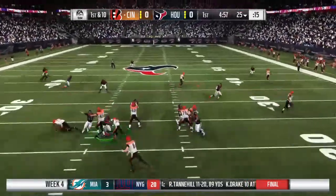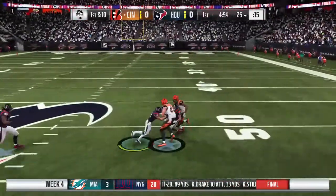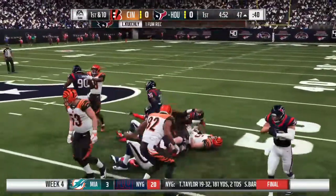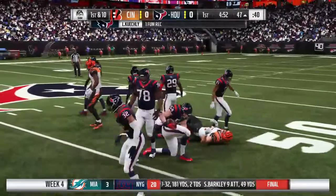They go play action here on first down. Space to maneuver at the 40. Brought in here by Tyler Eifert. And now the ball's out. Fumble near midfield. And the Texans say they have it.